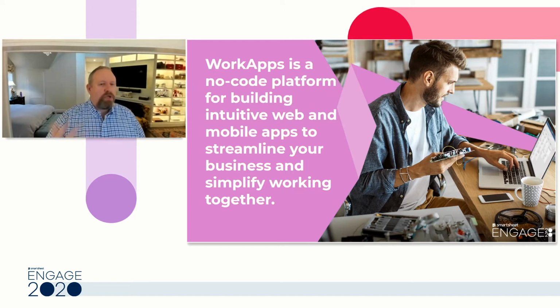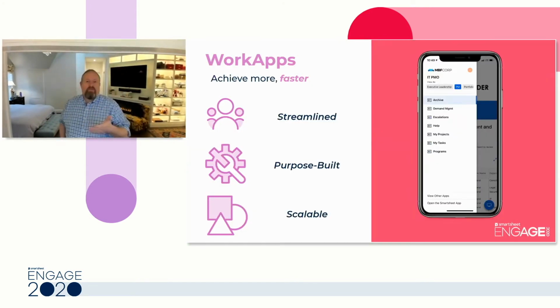So we're announcing Smartsheet Work Apps, which is a no-code platform for building intuitive web and mobile apps. It allows you to package your Smartsheet forms and sheets and dashboards and other content into a streamlined business application that you can distribute out to anyone who's participating in your process to simplify working together. Work Apps lets you achieve more faster. The apps allow you to streamline your business processes, letting people do their work on desktop or mobile, wherever they may be. They're purpose-built.